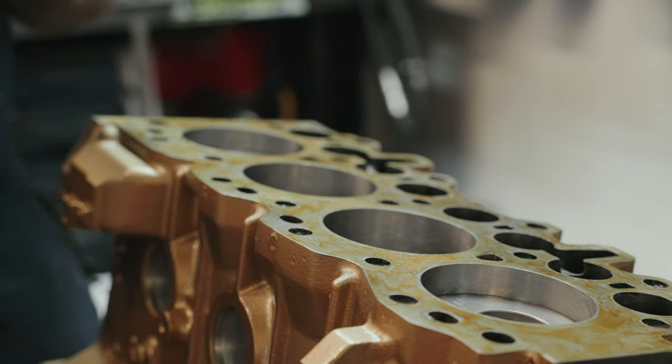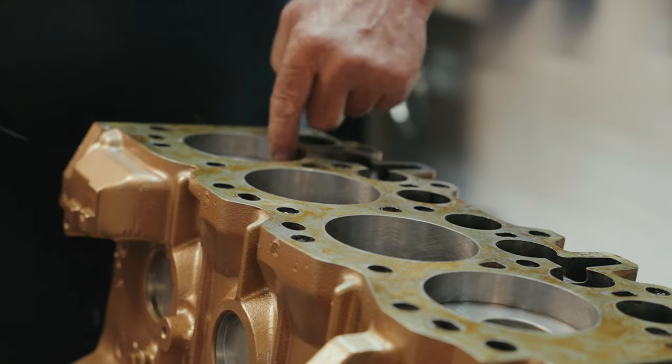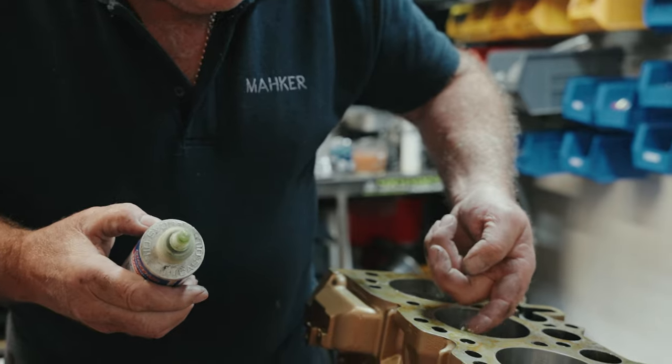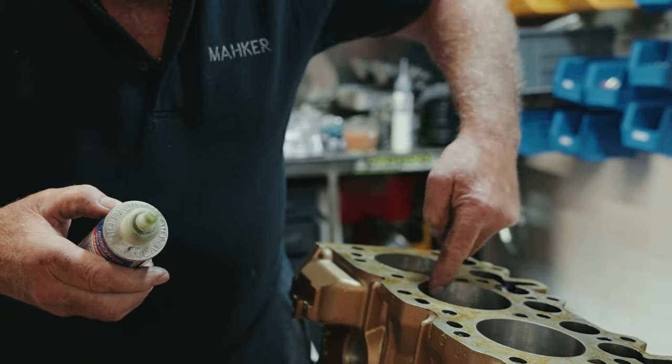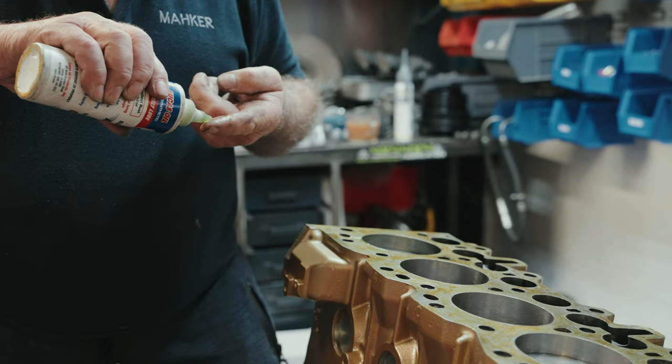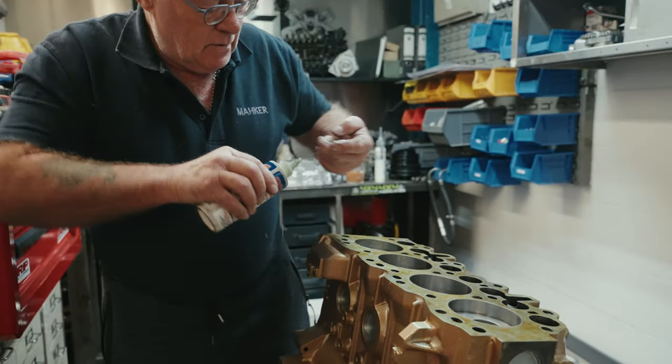The engine a chance when it's first firing up, so it's not dry anywhere. What's the lube of choice here? It's just a semi-synthetic, which will lubricate the bores while the rings start to bed themselves in.